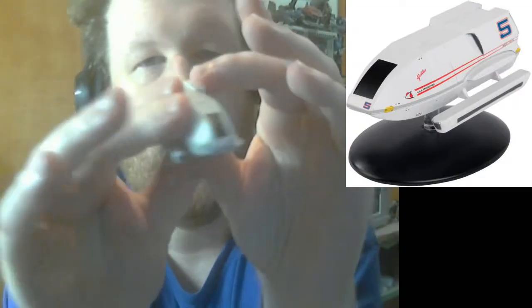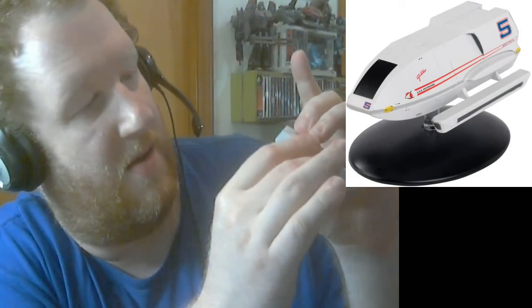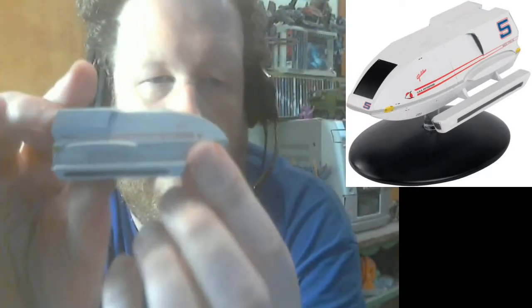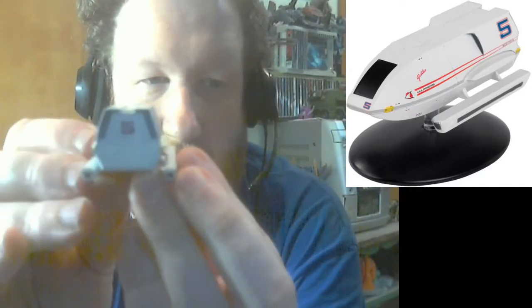I can understand screen accuracy, but that being said, here's the updated Galileo from Star Trek Five. And the vents in the back are painted. Darn, I was hoping that they'd be transparent, but no, they're painted. Here's the Galileo from Star Trek Five.